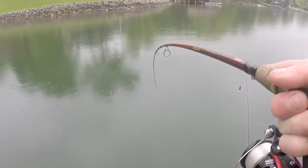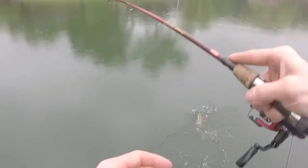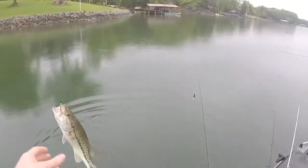It's all about confidence, dude. Here's just a little spotted bass on a secondary point. A lot of these fish came from secondary points. Shaky head always works at Lake Norman. If you want to just get bites, throw a shaky head. 8 pound test, let's see if you can make it. Oh yeah, that's a nice one.